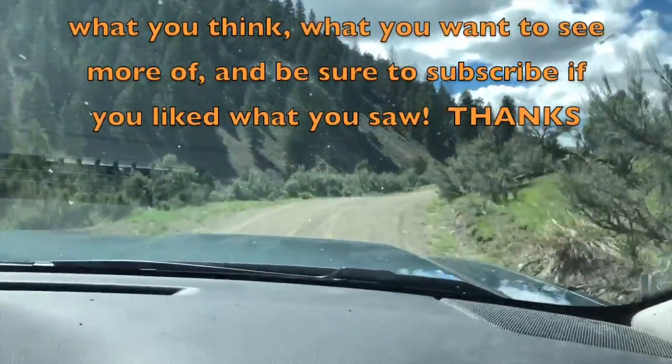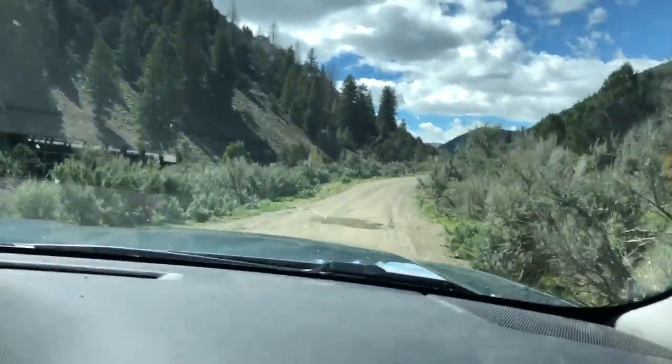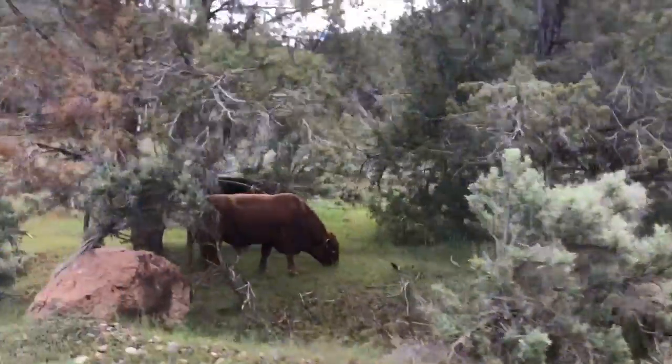Back here till it stops or what? There's a road up here that I'll stop. Move!